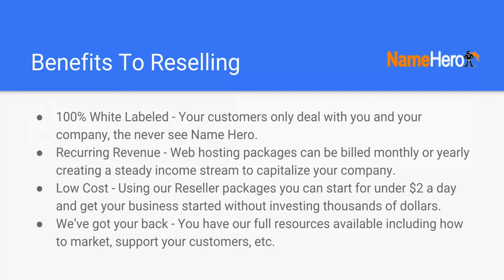So let's go ahead and jump into this, and let's talk about the benefits to reselling. First, it's 100% white labeled. So your customers never know you're working with NameHero. They just see your company. When you're offering them web hosting and domain registration, they don't see anyone else. They just see you. So if you're worried about your customer finding out who you use and going behind your back or cutting corners, that's not going to happen because it's 100% white labeled. They will only see your website that I'm going to show you how to build and only deal with you.